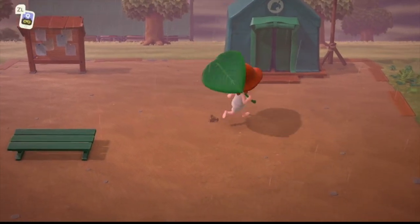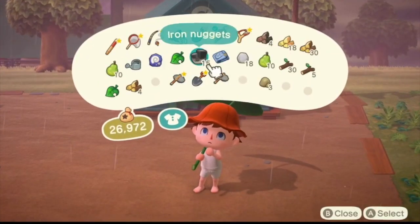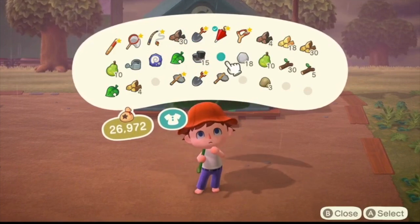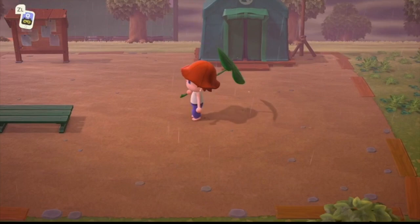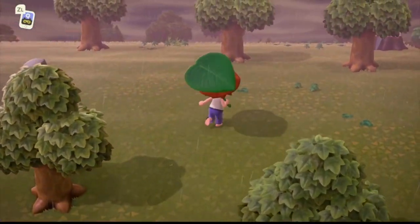Perfect. That's much better. Should we try on those school pants? Not bad. That looks okay, doesn't it? Especially if I'm going to another island, I cannot go in my underwear. So let's keep those on.